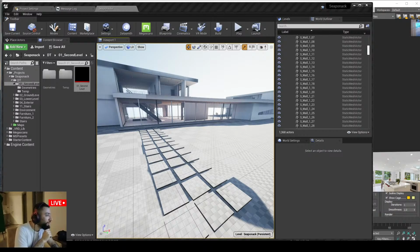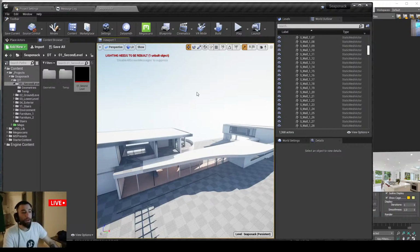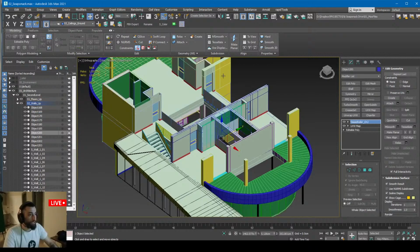So I have a question. When do you unwrap, in 3ds Max or Unreal Engine? That's a great question, Mukhtar. Regarding unwrapping, I don't know if I can find you any mesh here.